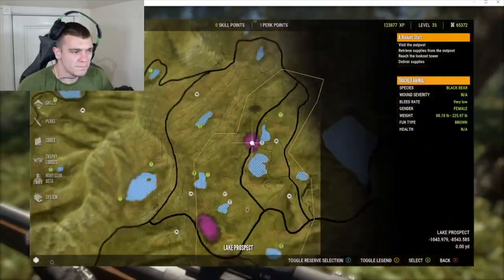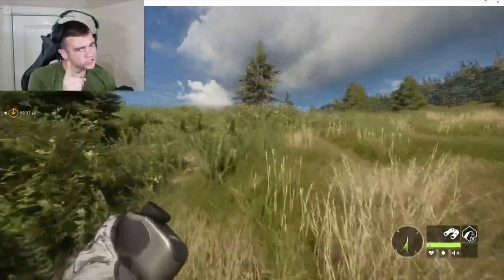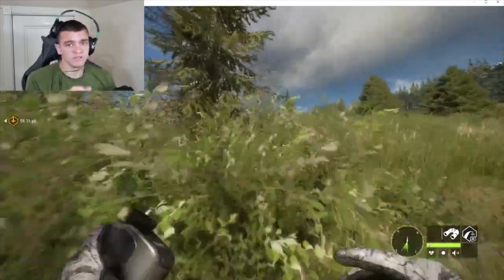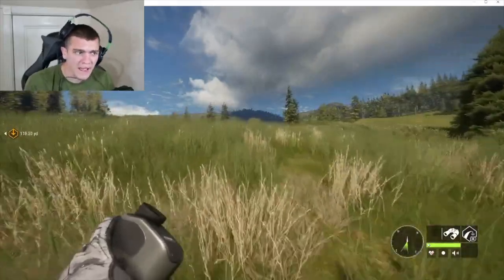I want to go for a bison. Now, if I can get close enough to a bison, I'd love to use the bow. But just like I was saying, there's some big animals on this map. If I can't use the bow, I'm gonna use the 300 Win Mag. I packed it for a reason, and I want to see it shine.